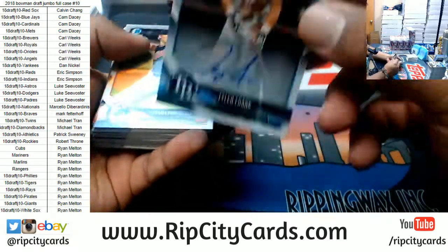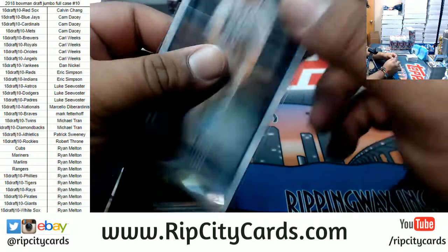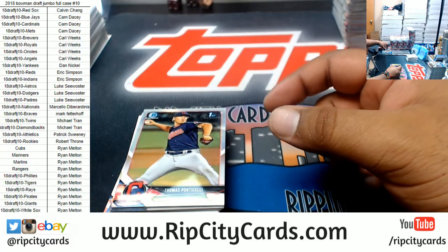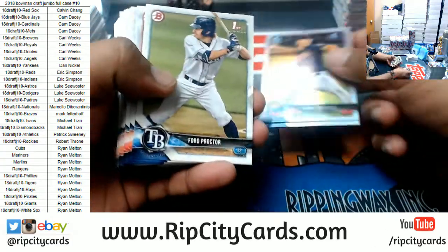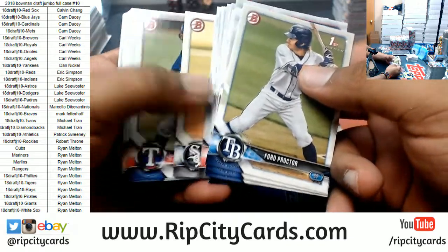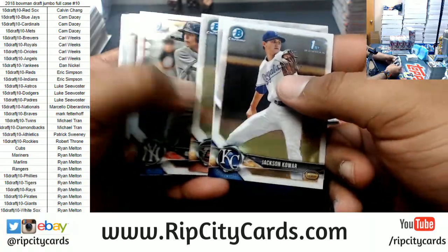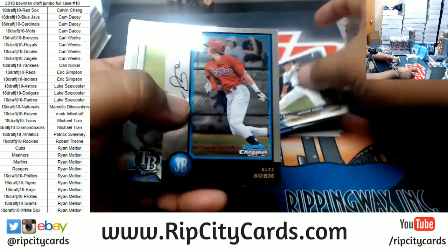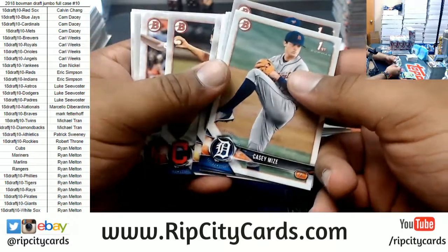Man, I got a knack for that. Tyler Frank, Rays autograph. That's like the third time in a row I go into a stack and I pull the autograph first thing. Wallpaper. I like Bomb Phillies insert. Paper.